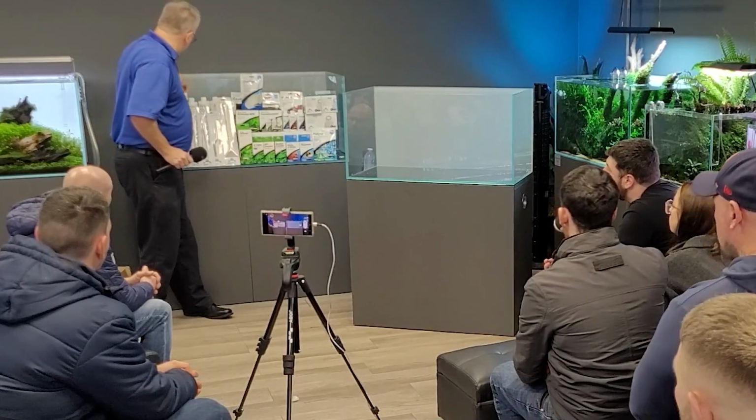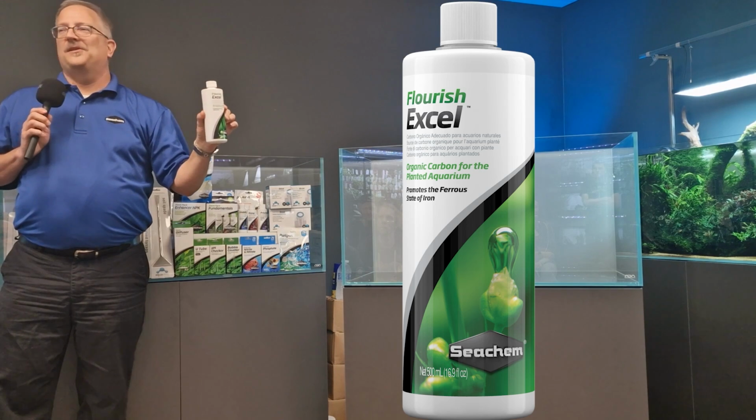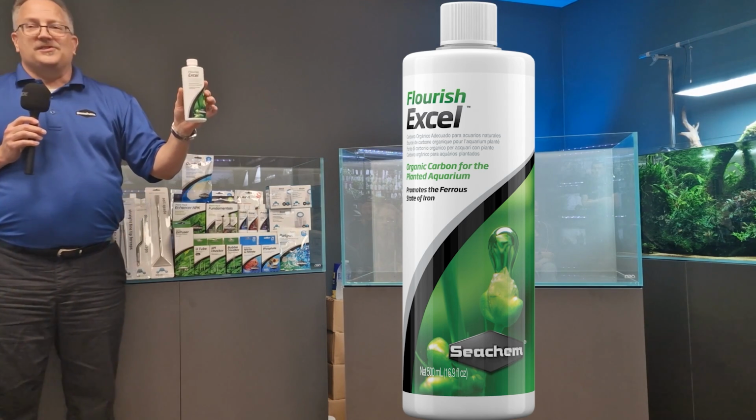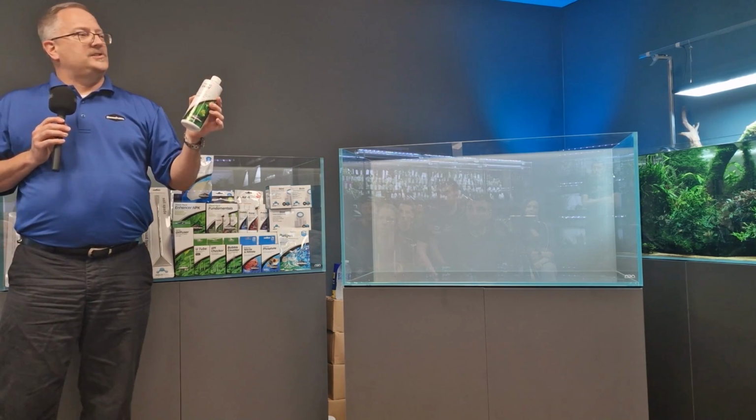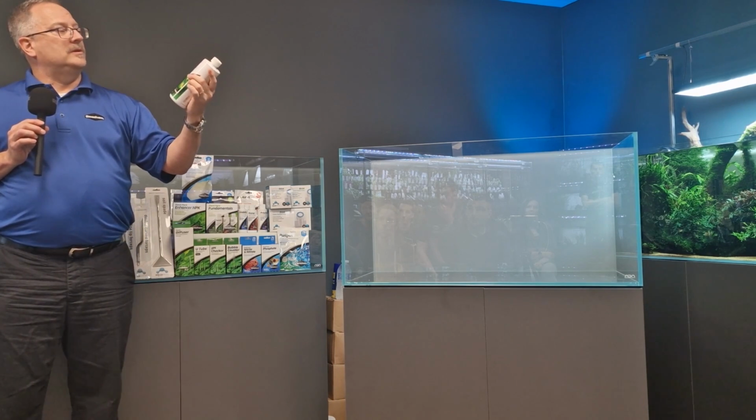So, okay. Flourish Excel is kind of the rock star in the range. I think everybody has heard of Flourish Excel. Years and years ago, this was the first one pioneered, researched, and developed and released to the market in the world. The very first liquid, bioavailable, organic source of carbon.